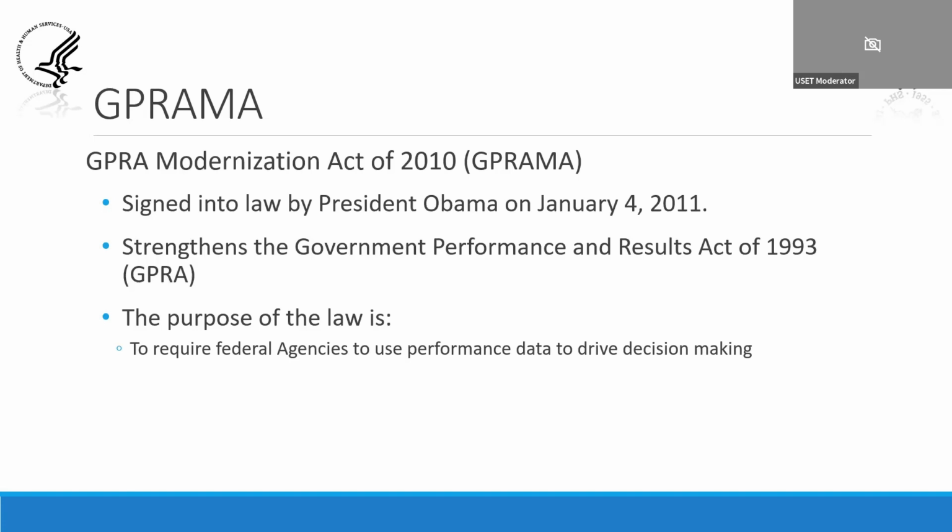Under the Obama administration, it was transformed again into what is known as the GPRA Modernization Act, GPRA-MA. So you may hear the terms GPRA and GPRA-MA used interchangeably. They're similar, but they are different. Under Obama, it strengthened the original law so that federal agencies have to use performance data to drive their decision making.